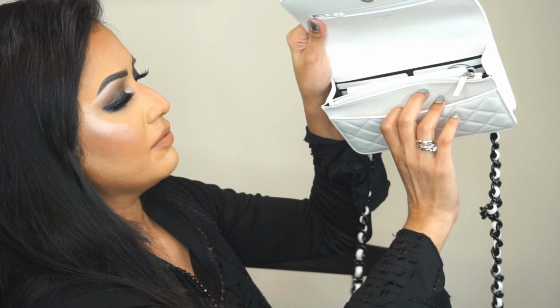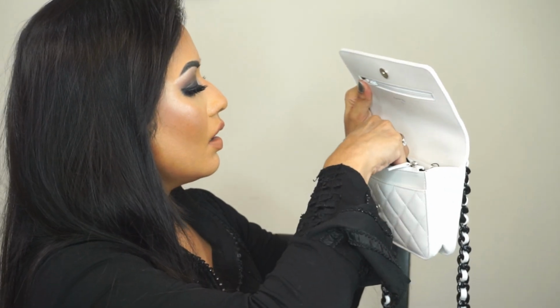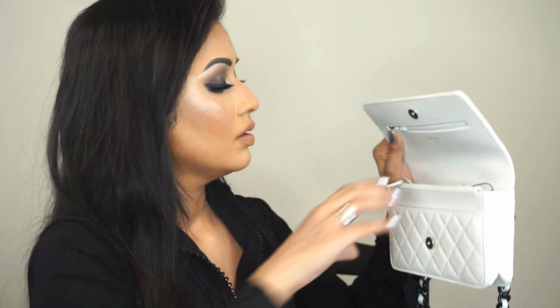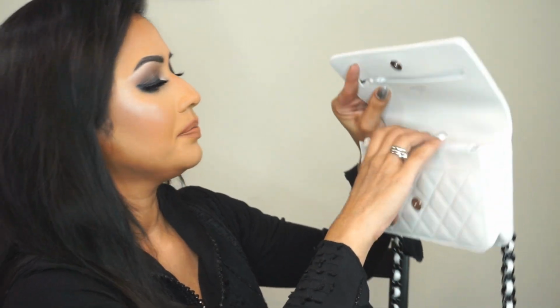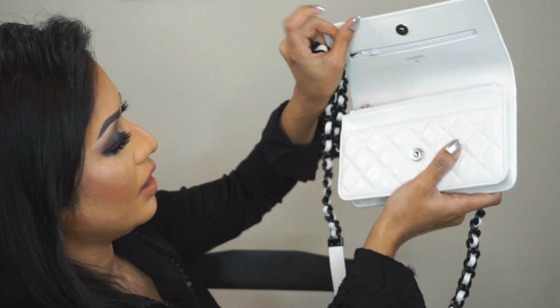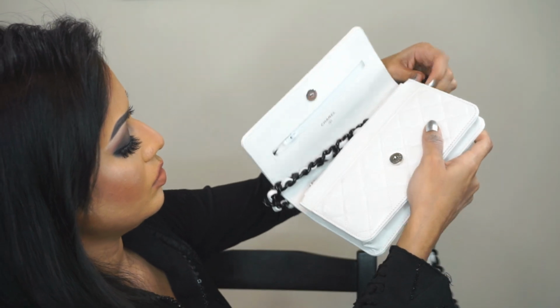And this has one billfold here, one chain compartment here, and this is my authenticity card for the bag. And I'm gonna keep this insert, and I see the serial number inside here. And this wallet on chain has 6 card slots, and since I mentioned that this chain is thicker than the other wallet on chain, let's see if we can shorten the chain.